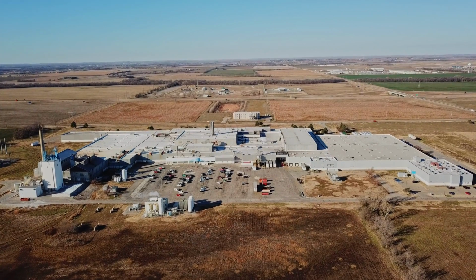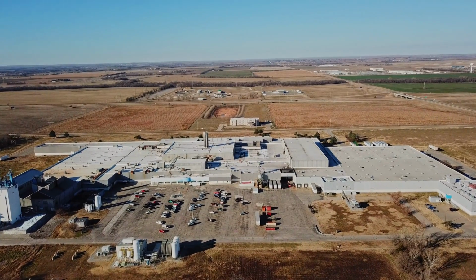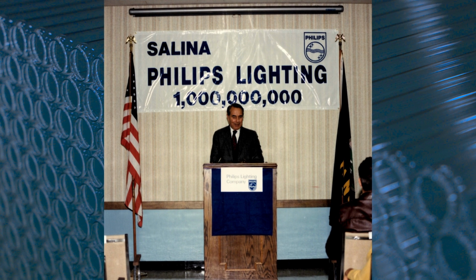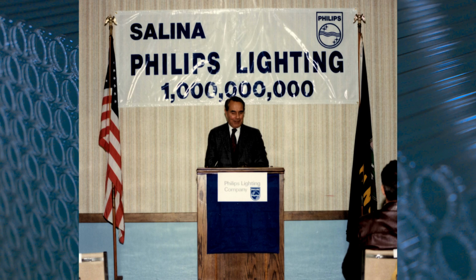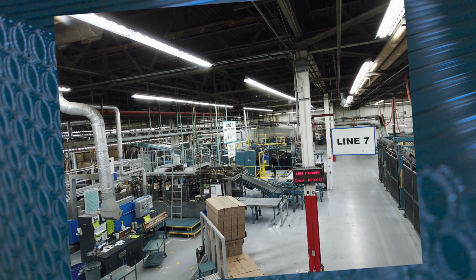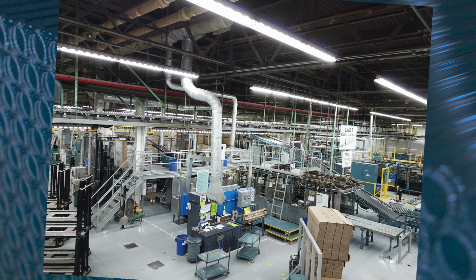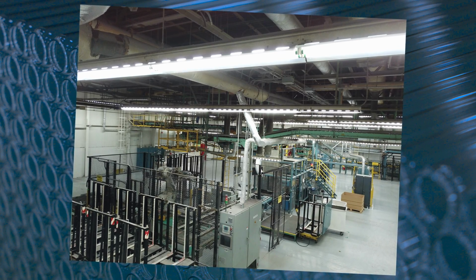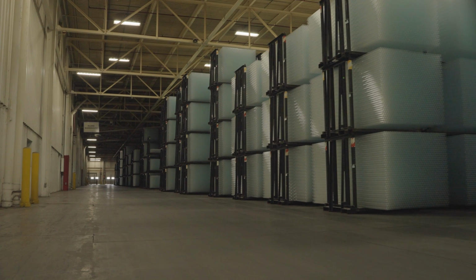In 2020, the corporate name was changed to Signify, though the lamp brand remained Philips. It took almost 23 years, but in 1990, production in the Salina facility reached 1 billion lamps. It took only 6 years to reach the second billion. In 2014, Philips set a goal to become the last man standing in the manufacturing of fluorescent lamps. By 2019, after competitors Ledvance and GE closed their doors, Philips had accomplished its goal.